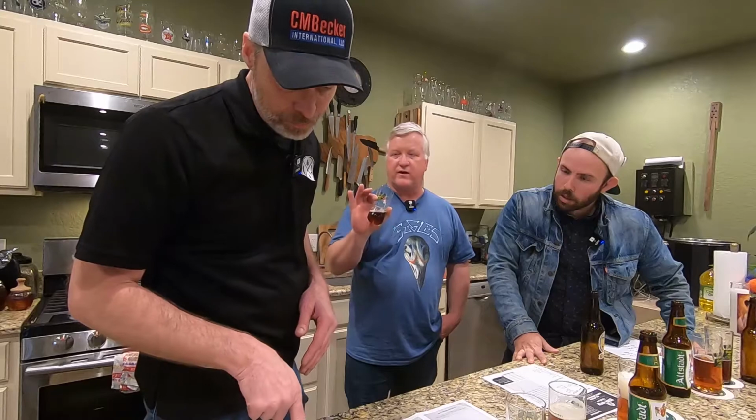What grains are in here? We've got Pilsen malt, we've got Carafa 2, and I think there's some Vienna and Munich malt in that. And Carafa 2 is not bitter, right? Yeah, that's a debittered malt. It's like a 400, that's what makes the color right there. Not a whole lot of it, but just enough to give it that golden color.